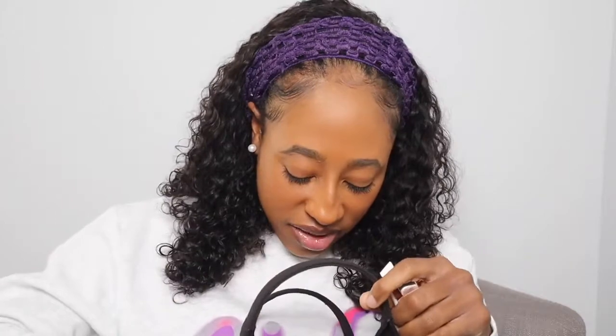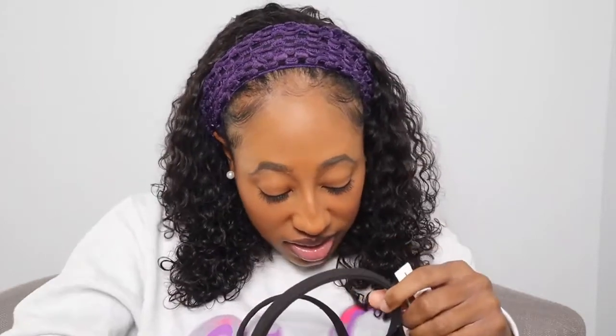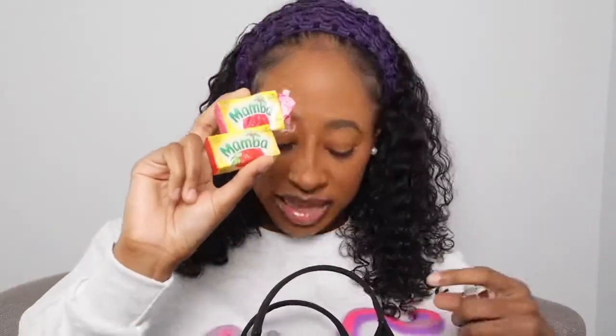And then I have some candy in here. I like these Mamba candies. Like, they're really good. To me, they taste like High Chews. If anybody eats High Chews, y'all know. If High Chews and Starburst had a baby, these are these candies, and they're not really sweet. They're not overly sweet, and I think that's why I like them. I don't really care for overly sweet things, but these candies are delicious.